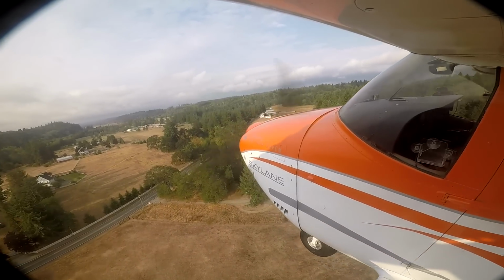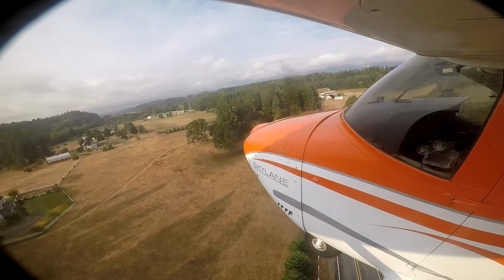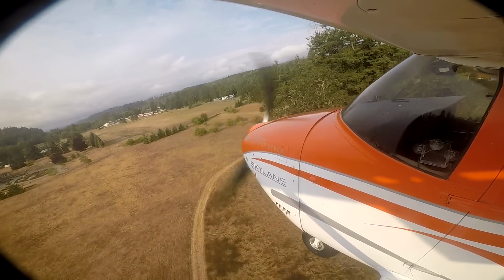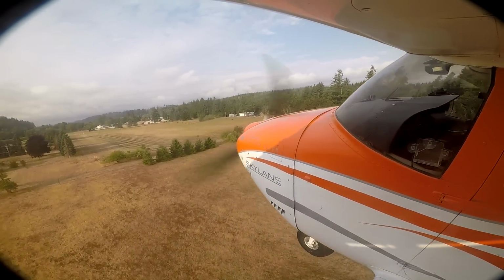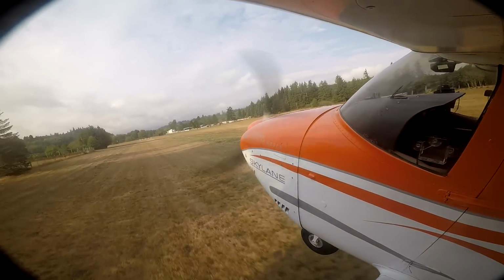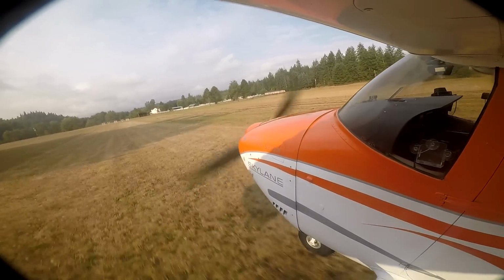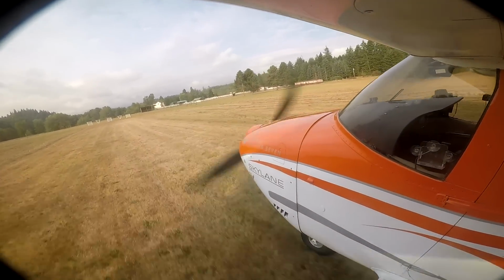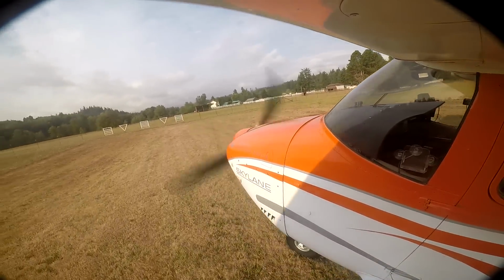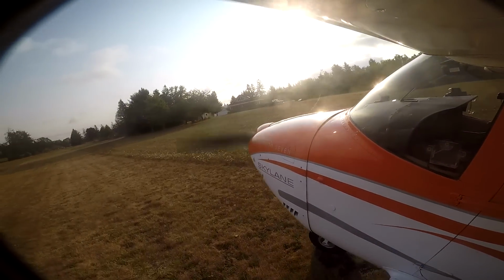Now I'm going to show you the landing from the other end over the apple trees. So since they are taller, we'll use more distance for the landing. There is less margin. As you can see here, there is not a lot of extra room left. So the length of the landing area is what makes this airstrip challenging. It's just short.